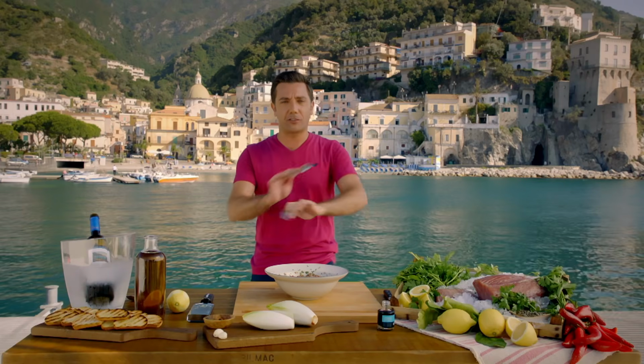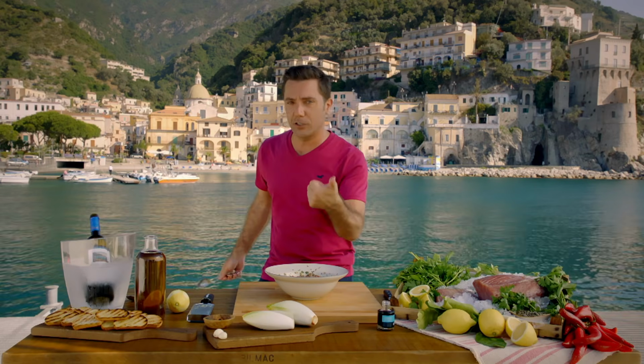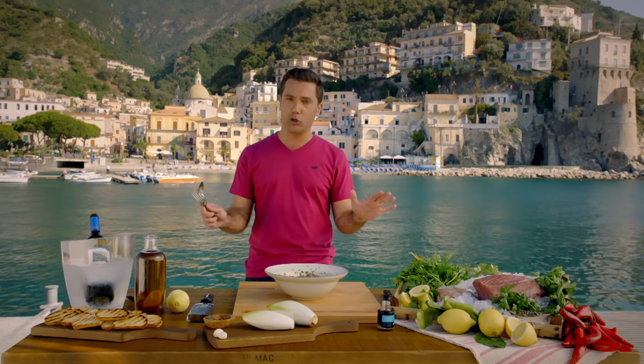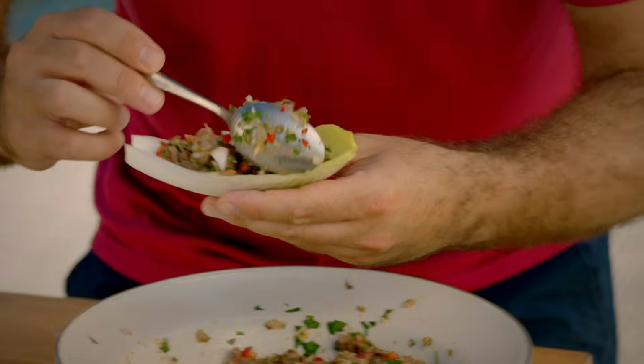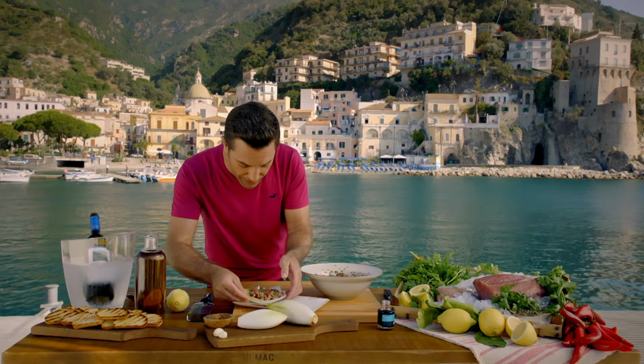Now, I don't know if you realize, but I haven't put any salt in the tuna tartare because, remember, the anchovies are gonna be salty, the capers are salty, the olives are salty. No salt, just keep mixing and serve it straight away. Serve in chicory leaves, pile them with the tartare, and then arrange on a plate.